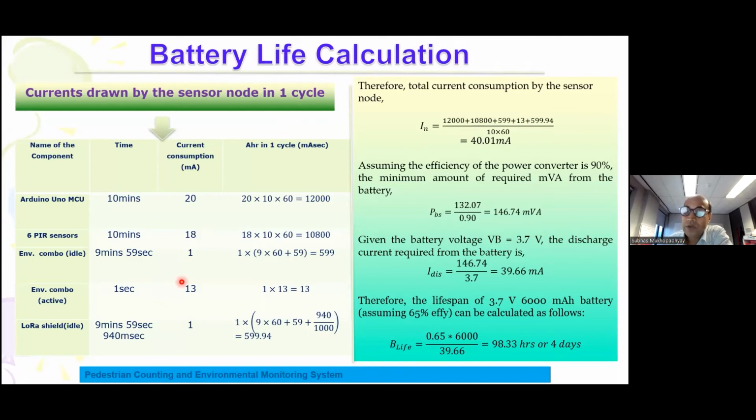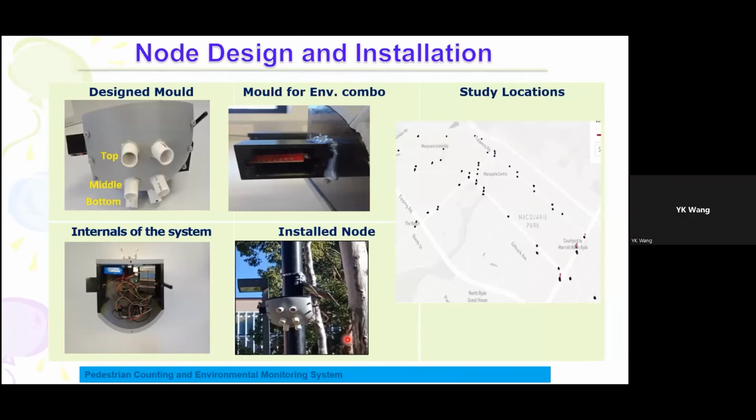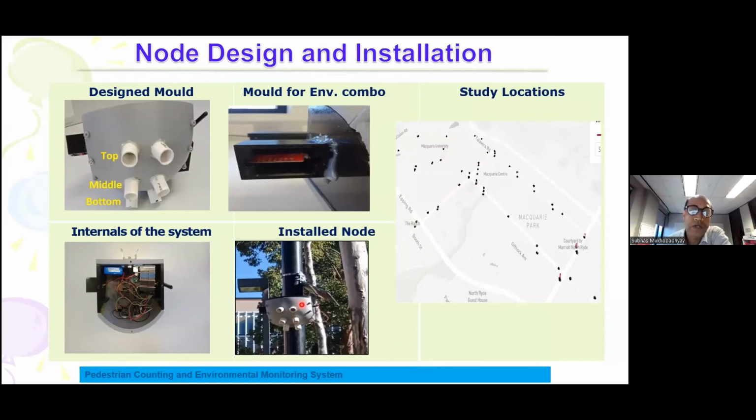For the power calculations, we can see the battery gives us around 4 days. So when we do not have any sunlight, we can have 4 days of consecutive operation. The system we developed, we started by making a 3D print, but later on we had to change. So our initial system was like that.